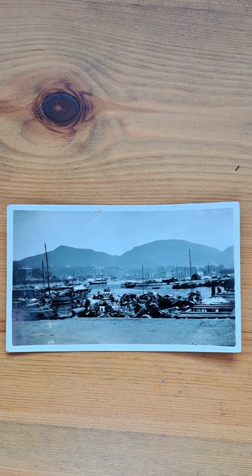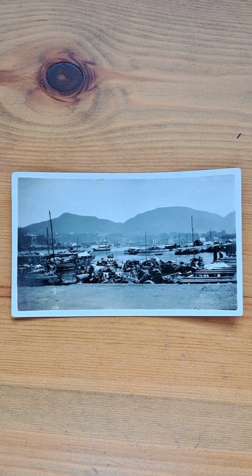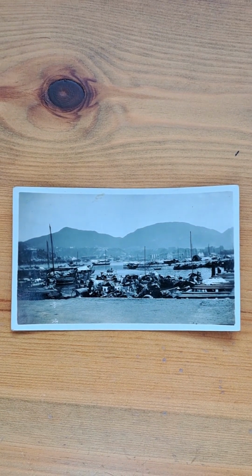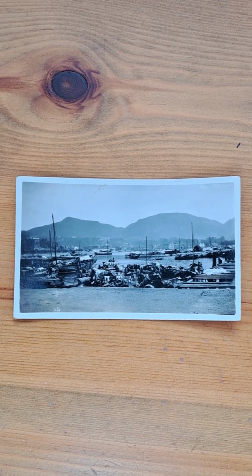So this was a happy purchase. This is the sort of photo that I love to find. It's a viewpoint I haven't seen before, and lots of detail to explore in the photo.